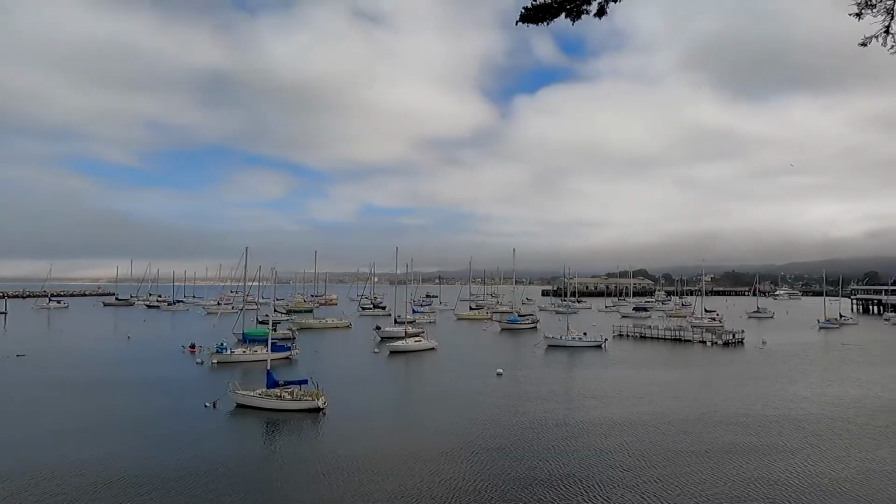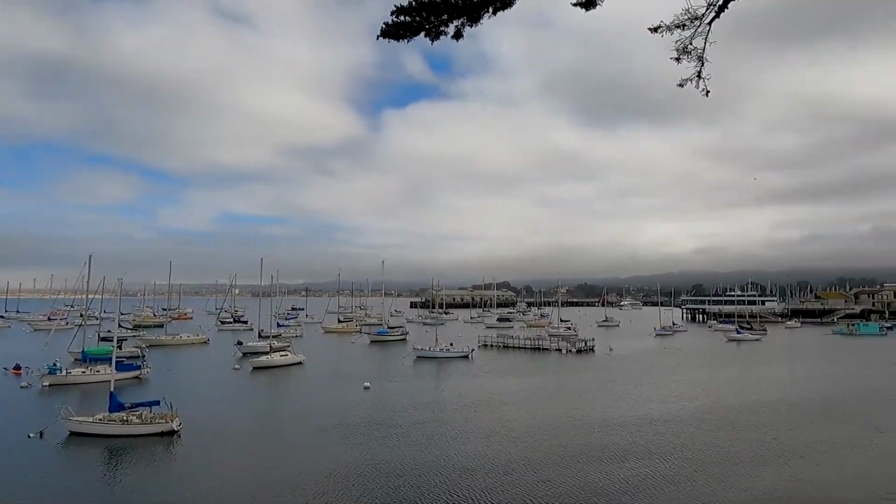So it's kind of sad. We've got to take care of this world or we lose all our beautiful things. Even with the fog, it's still a beautiful day.